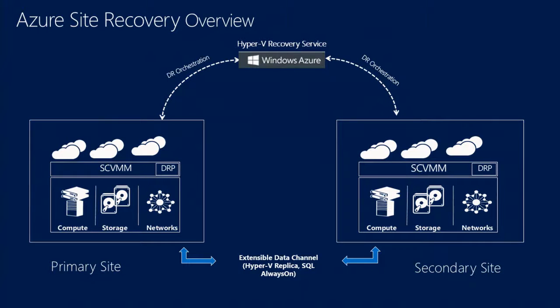Another security feature to be aware of, or security good aspect, is that there's very little change required to your environment. There's just a recovery process, a recovery agent that is running on your virtual machine manager servers. There's no changes required whatsoever to the Hyper-V hosts. There's no changes required to the virtual machines. The entire process leverages the built-in Hyper-V replica services that come with Windows Server.